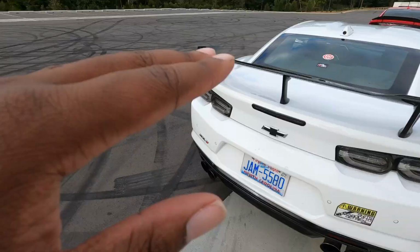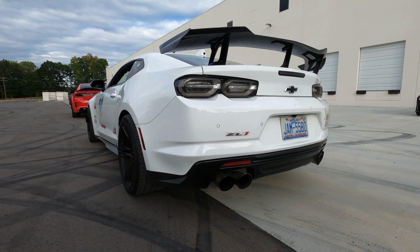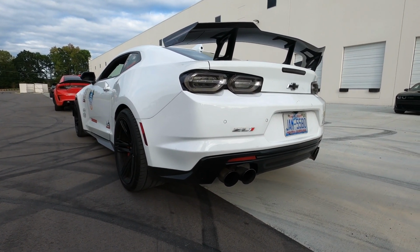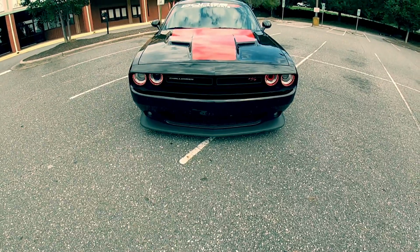Let's go ahead and get into the video. Chevy did not do it justice with this car, by the way they marketed it. Handles so damn good, like the way it turns.